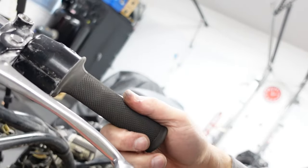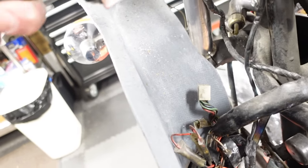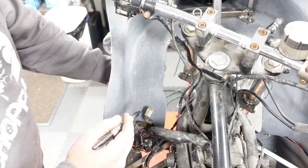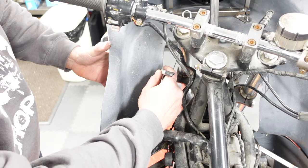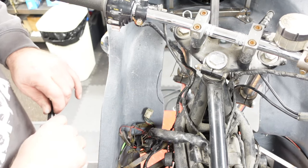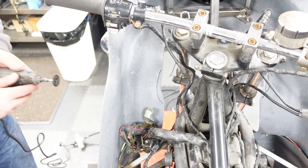So let me get that brake line out of the way and do a little bit of a trim right in here. Just needs a little bit to get out of the way on both sides. Let me try that. Okay, so I think I want to trim something like this. Let's try that. It looks like it would be a good sweep. Give this Dremel. It's gonna make some noise.